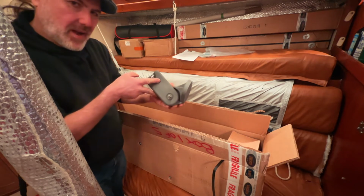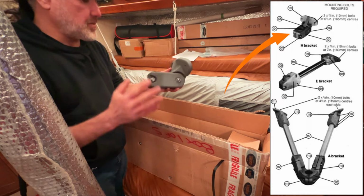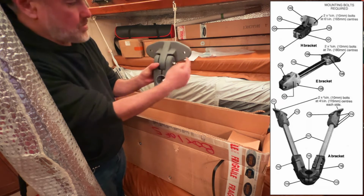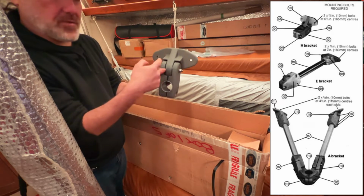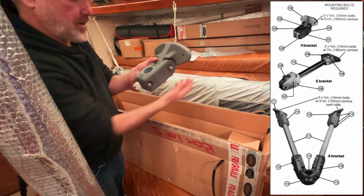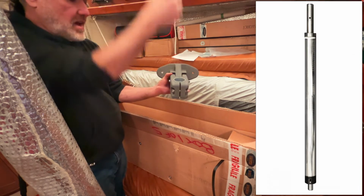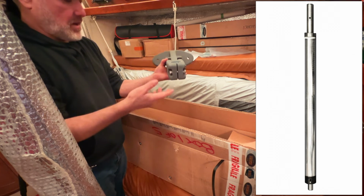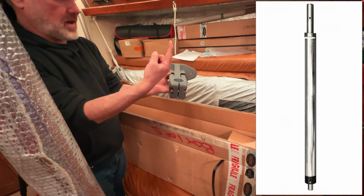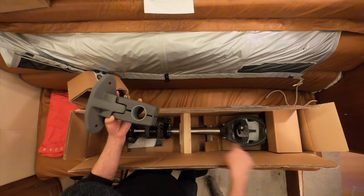This is one of the brackets that's used to attach the entire Hydrovane to the stern. There are these two holes here for bolts to through bolt this part to the stern, and then there's this hole here for the shaft to go through, and on the bottom of the shaft you have the rudder, and on the top of the shaft you have the drive unit, which is this part right here.